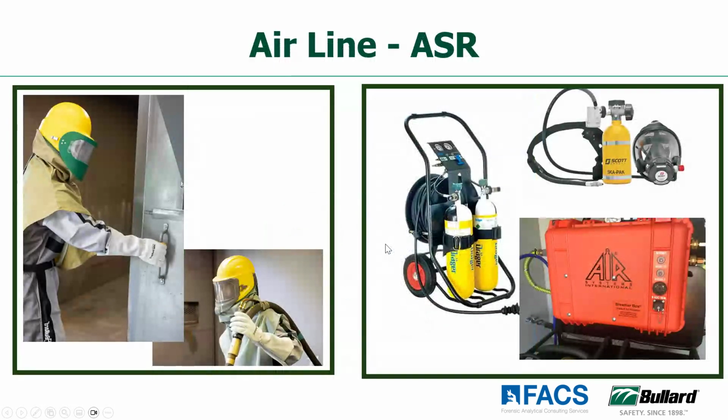Then we have the airline respirator, similar to the self-contained breathing apparatus. We're supplying air, and you can see in this particular one we have the breathing air in the cylinders.